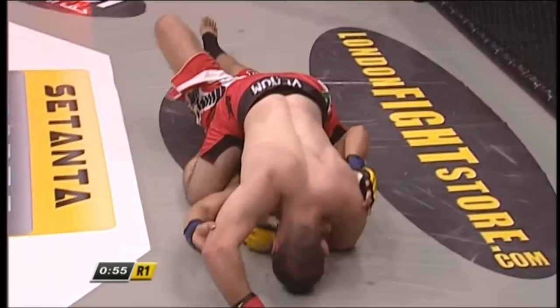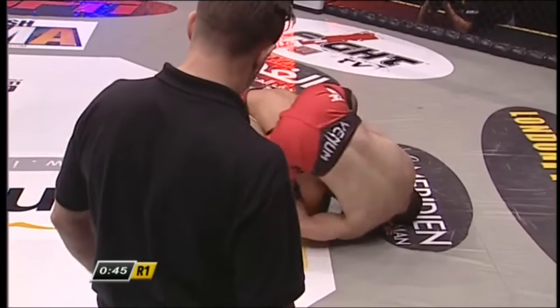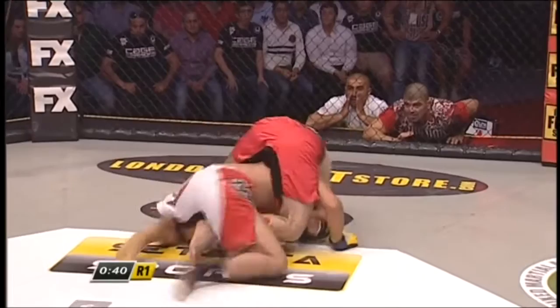Trying to buck with a very solid base from Yazan Janeb. Oh, and Laghzali's given his back now. Janeb's going to be looking to sink his hooks in. He needs to get those underhook controls with his arm, though, otherwise he's going to fall off the top here. Perhaps he's armbar grabbing the arm. Perhaps going to look to switch for that armbar again.